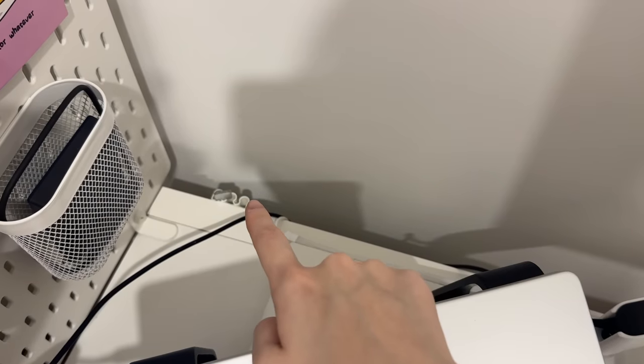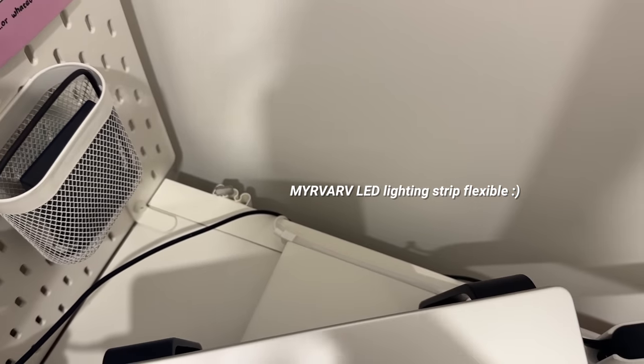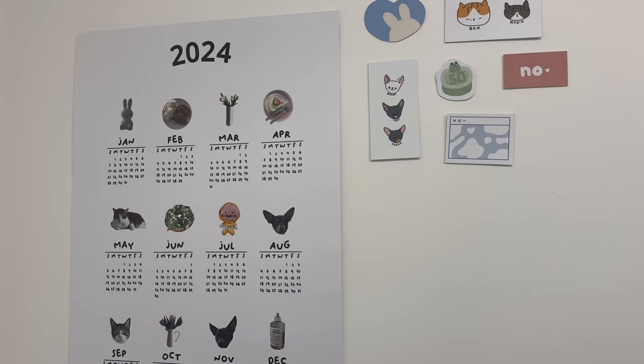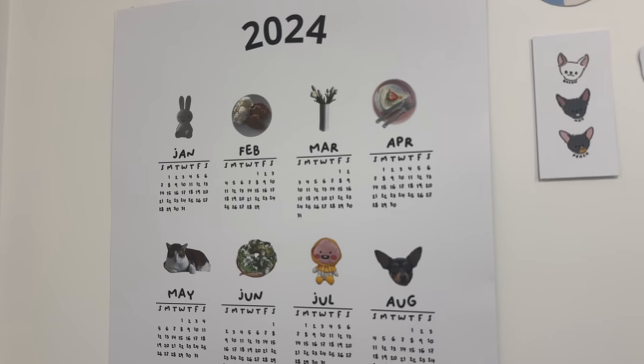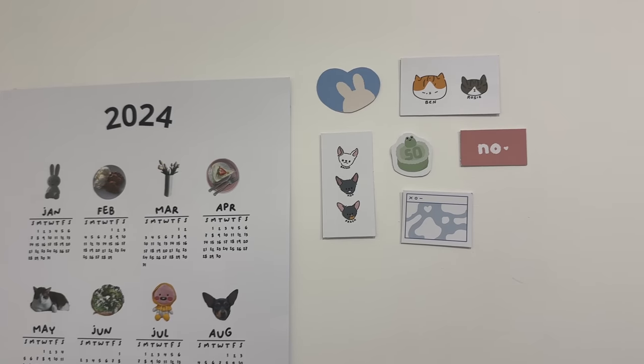This cable management thing I got from IKEA. This is the LED, also from IKEA, and you can tell I really love IKEA. Up here, we have a little calendar, which I can't even use yet because it's not 2024. Basically a compilation of things that I love from my house. And here's a bit of art that I made.